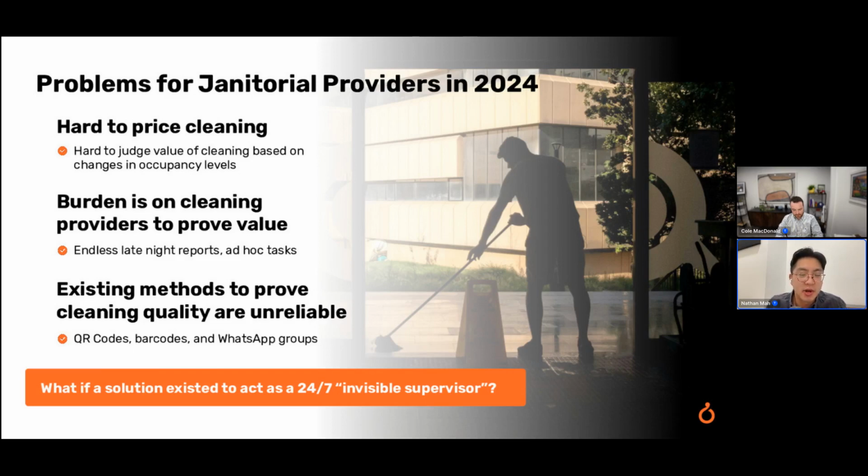We have one story of a group of cleaners creating a WhatsApp group to share pictures of QR codes with one another so that they can check in even when they weren't on site. And so this all begs the question, what if a solution existed to act as a 24/7 invisible supervisor for your site?